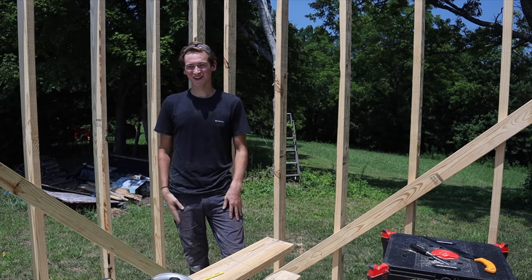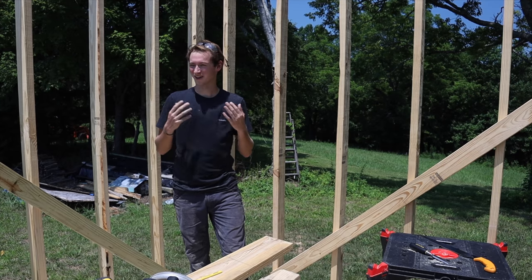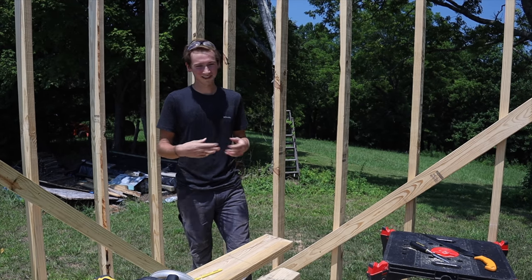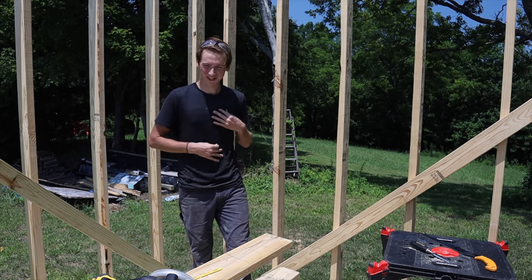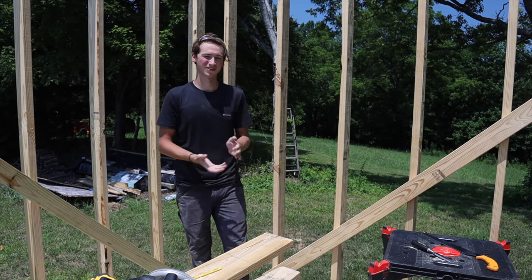Also, it's really hot out here today, and I wanted to ask my audience, what's your favorite kind of shirt to wear when you're working out in the sun? Because Dad and I have been trying out a few shirts, and they always just get completely soaked, and it's kind of uncomfortable to work in, so let me know your favorite work shirt.